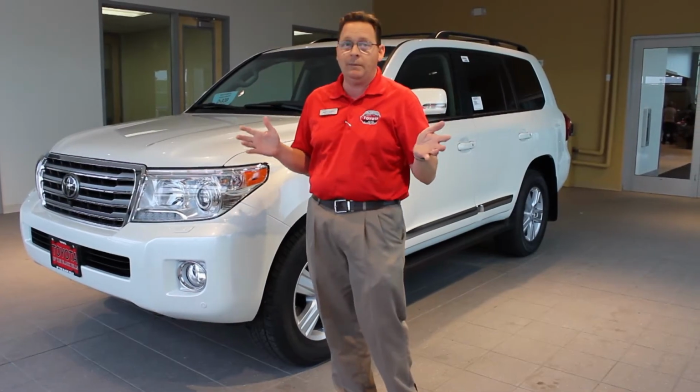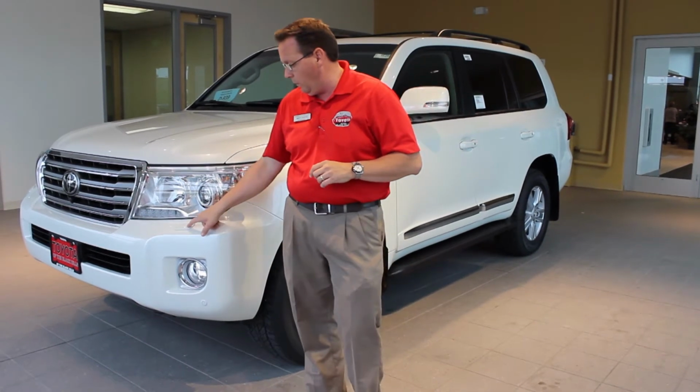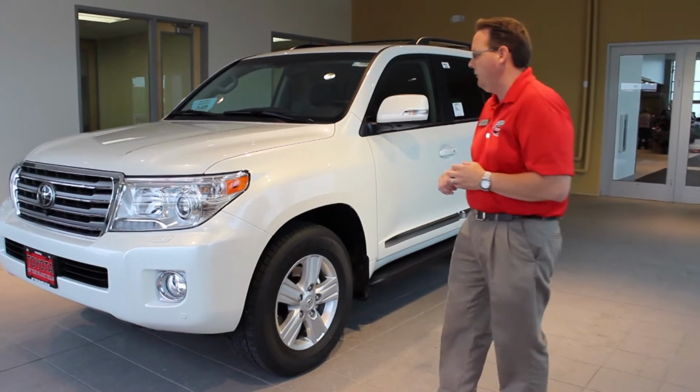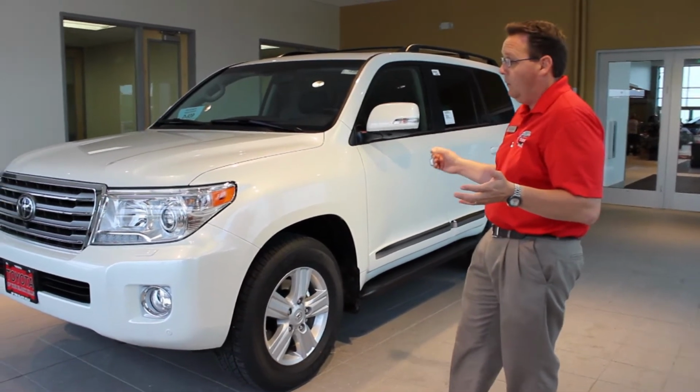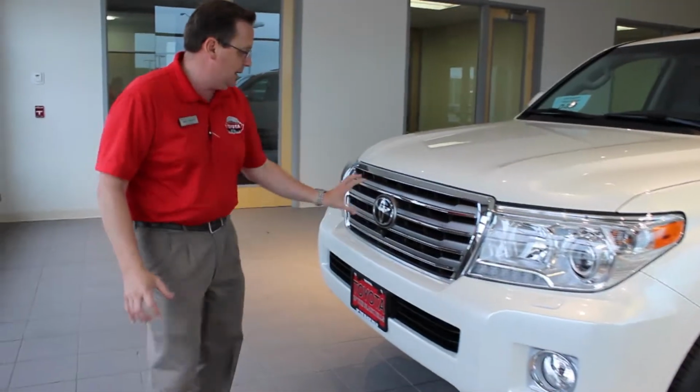This is something you won't see on many American models, or on hardly any American cars, but we actually have headlight washers. That's for overseas, when they're off-road. These pop up and wash the headlights. Kind of cool. You're going to find the styling pretty unique: big, rugged, bold styling with the Toyota symbol there.